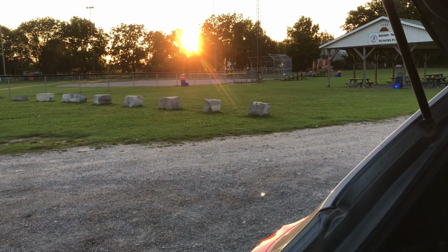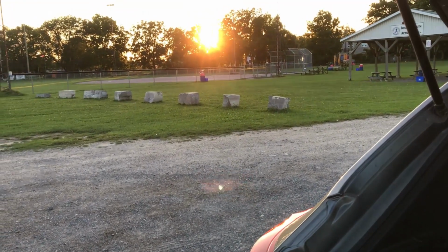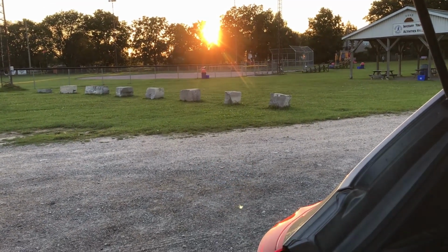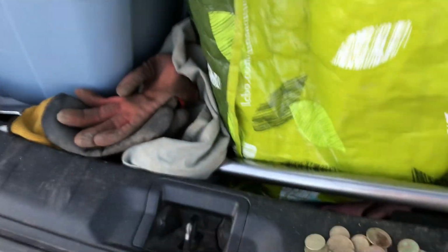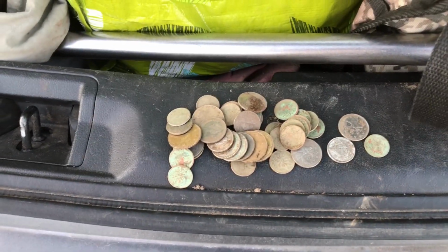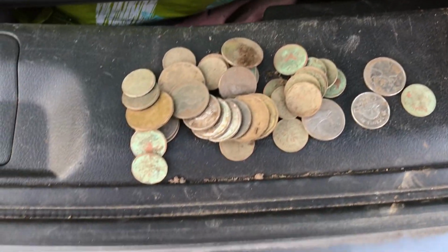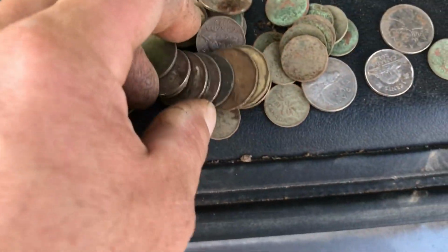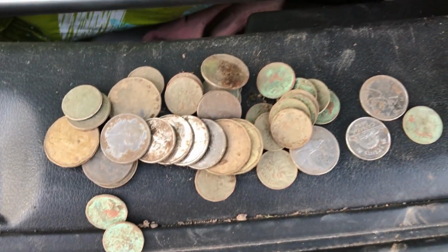Well, the sun's just about setting, so we're going to head back over to the other place, the other school where we got the colonials and the US half dime. And here, well, I just couldn't find any of those old signals. Nothing was coming up 4 bars. It's all modern stuff, but we did do pretty good on clad.